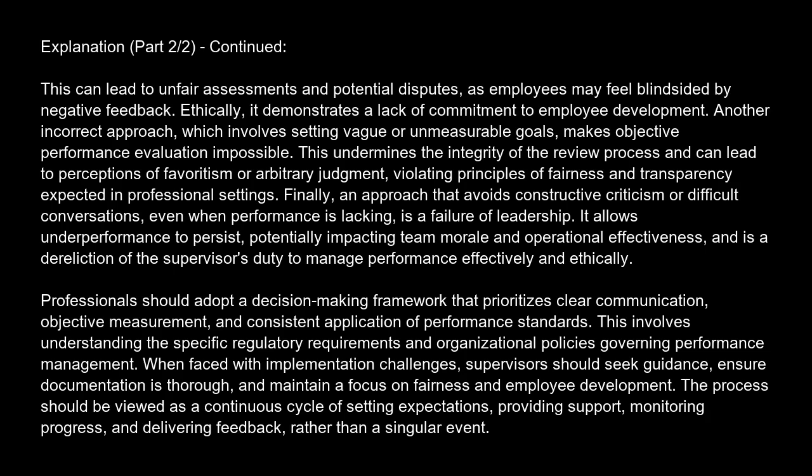Professionals should adopt a decision-making framework that prioritizes clear communication, objective measurement, and consistent application of performance standards. This involves understanding the specific regulatory requirements and organizational policies governing performance management. When faced with implementation challenges, supervisors should seek guidance, ensure documentation is thorough, and maintain a focus on fairness and employee development. The process should be viewed as a continuous cycle of setting expectations, providing support, monitoring progress, and delivering feedback, rather than a singular event.